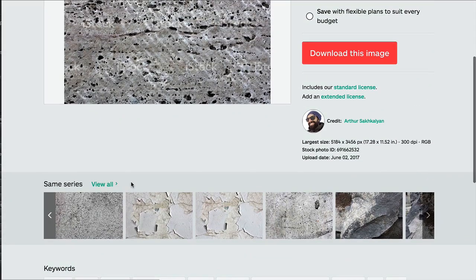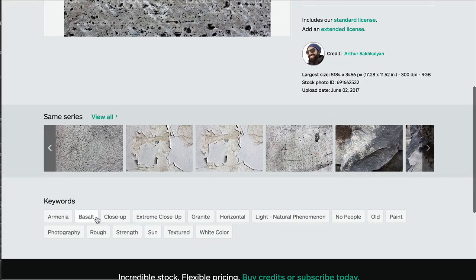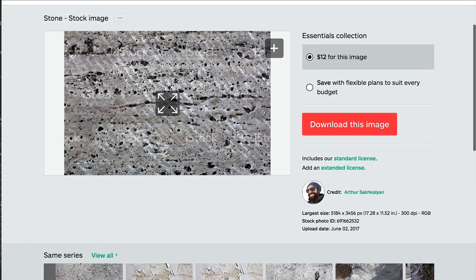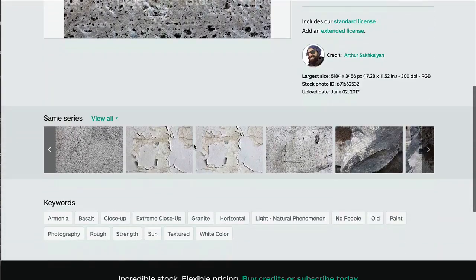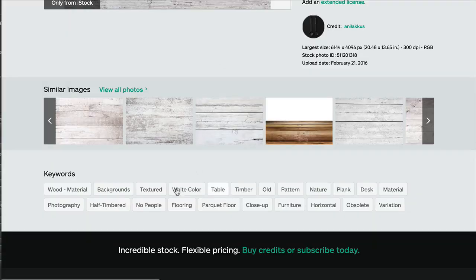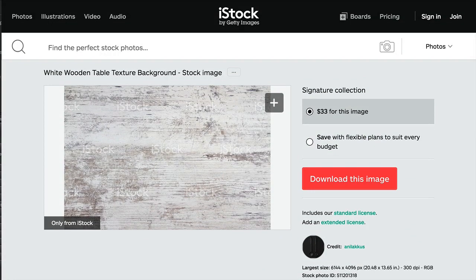Strength with granite, possible. Okay, we'll leave that. Basalt, Armenia, is this where you have photographed? If so, I would take it out, unless it's very specific. If this is the only type of basalt in Armenia, maybe that is it, but I'm guessing it's kind of generic. So that will help you. If you look at some of the keywording, you can get some other ideas for keywords for your own images, okay? So that could be a help there.